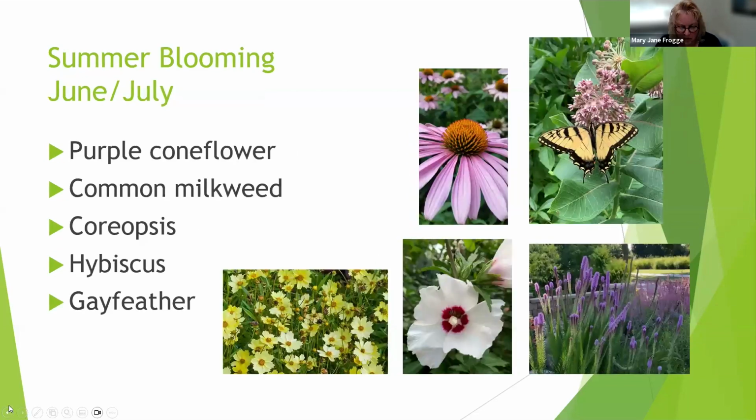Oh, it looks like we're moving on to summer blooming. So our summer blooming, our common native plants are coneflower and milkweed. What's great about milkweed is it provides food for our monarch caterpillars, but then also the flowers are great for our other pollinators. Coreopsis and gayfeather are some other native plants.